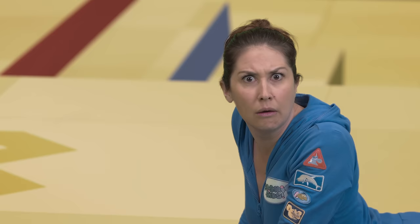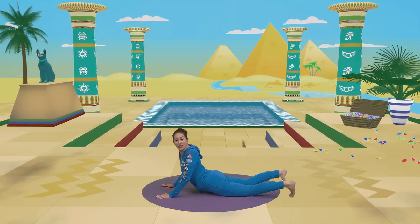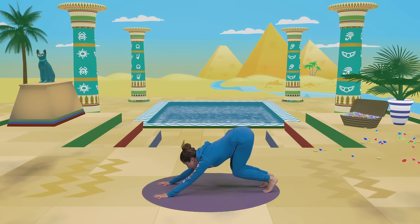What's that? We can see it, glinting on top of the cobra's head. It's the Crystal Rose. Tuck your toes, lift your bottoms to the sky, bend your knees and look forward between your hands. Then jump yourself, cross your legs and sit. The snake charmer opens his eyes. And he sees the snake showing the Crystal Rose on its head.